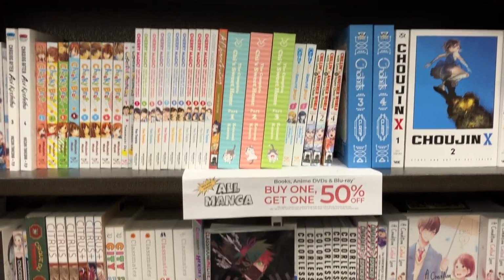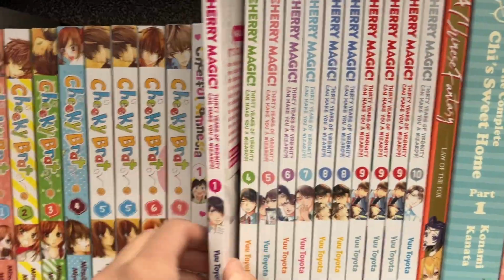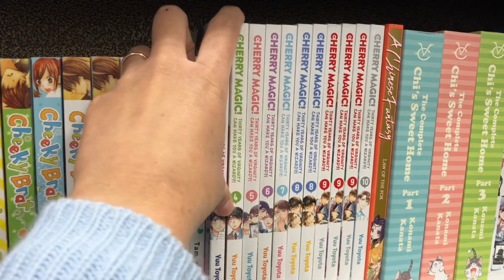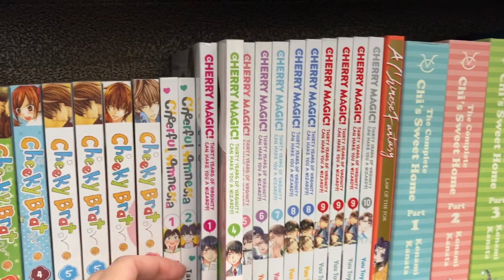Here is the C section. My eyes went straight to Cherry Magic. It's a series that I do want to read, but I still haven't made that jump to start it, and I'm not sure why, but I will one day.